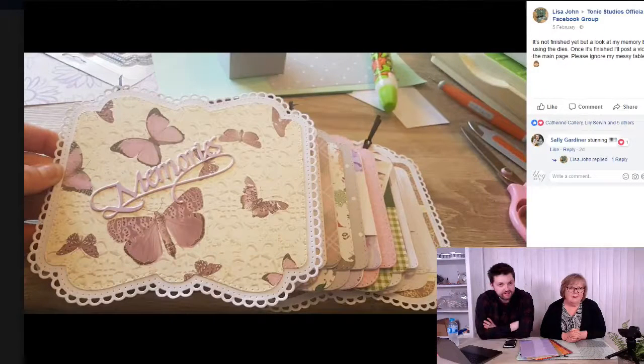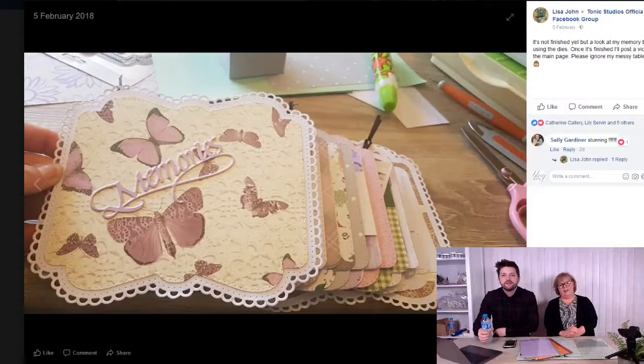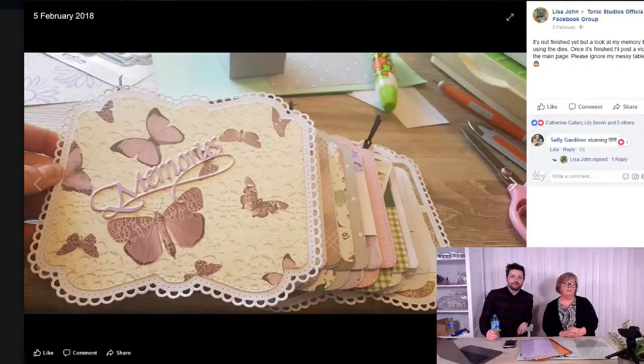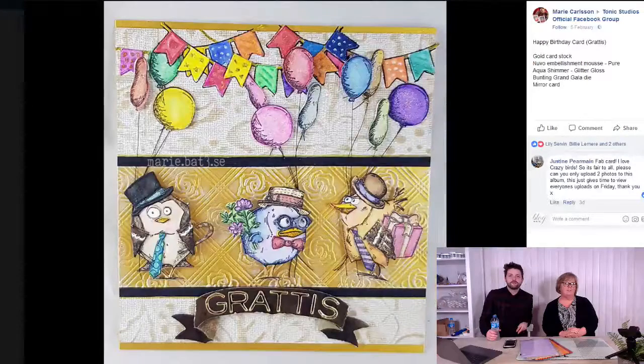What are you going to put in there, Lisa? Are you going to keep it for a special occasion? Once finished, I'll post a video on the main page. Please ignore my messy table. That's not a messy table. That is quite a clean table. I think I've seen the video. I'm not sure if it's in this album. I think I've seen the video too. I thought you'd done a video. It's really cool.